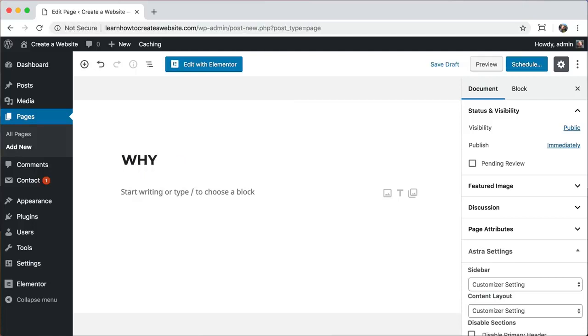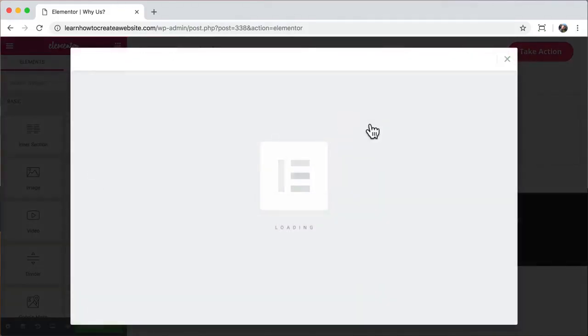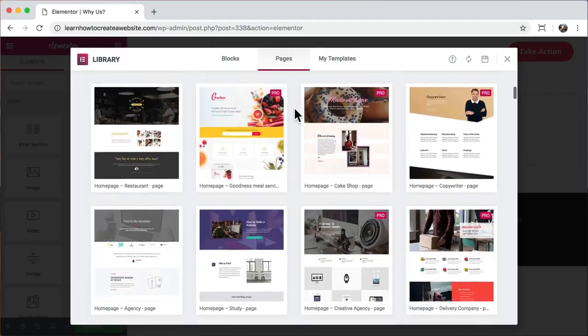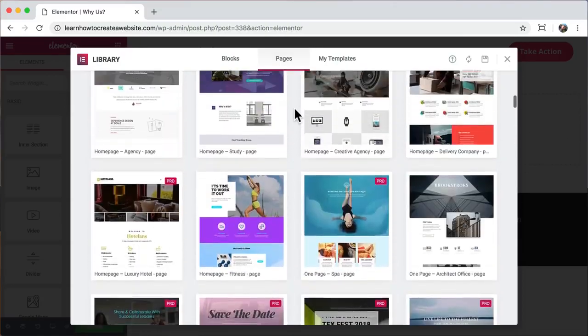But we still need to add title right here. So we're just going to add a Why Us page. And once we do that, we can click on Edit with Elementor. For this page, instead of building it from scratch like we did with the other sections, I'm going to click on this folder right here. And we have all of these different pages to choose from. Some of them are the upgraded version, but I'm just going to be using the free version of the pages that are available. And we can scroll through all of them, but I'm just going to click on this one and I'm going to press Insert.